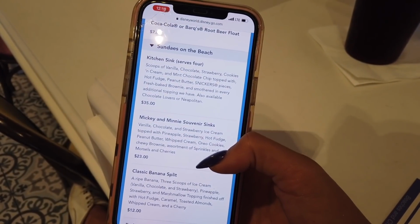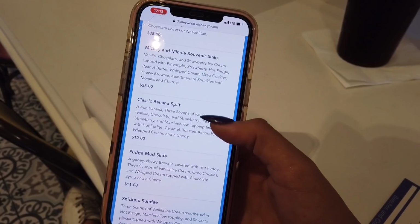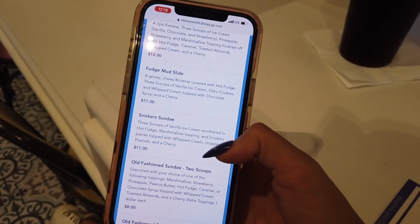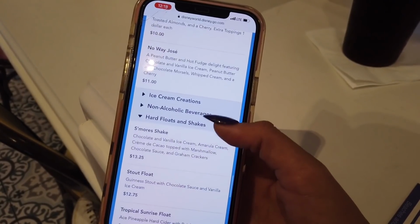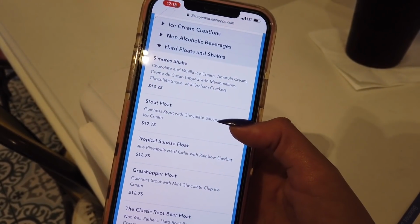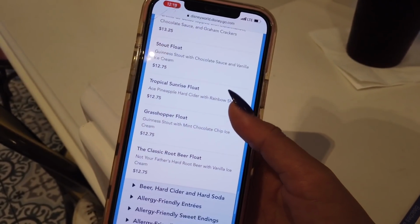They've got that kitchen sink that serves four. That is an incredible dessert. I've eaten that before in videos. They've got a banana split, and they've got a create your own sundae, a couple of other specialty sundaes, but that is what they are certainly known for. They also have hard floats and shakes, so if you're 21 and older, you can get some of these drinks that have ice cream and alcohol if you really want to treat yourself.